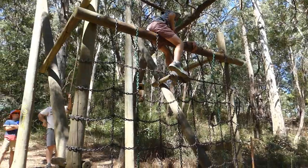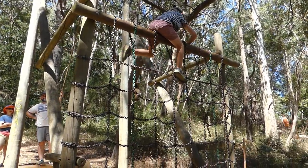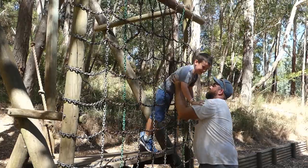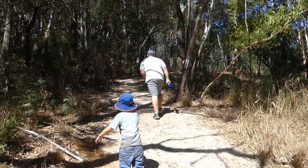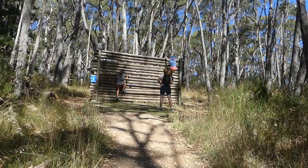That's it, good boy. Good job. You got it? How about now? You got it now? Good boy. Go hurry. Whoa! Found a keyhole. Good. Number five, the monkey bars. Uh-oh. Haven't done these since I was little.